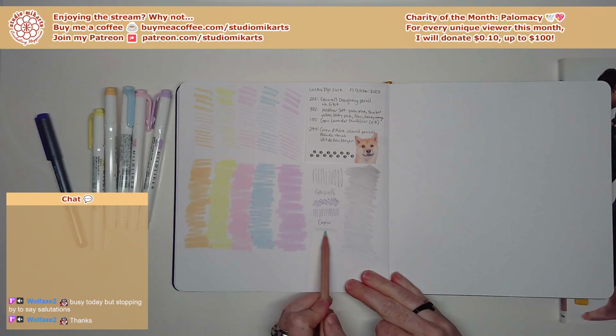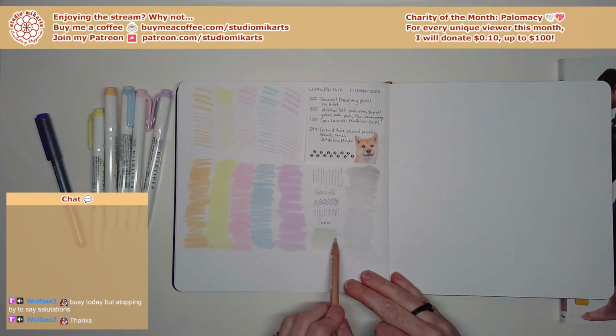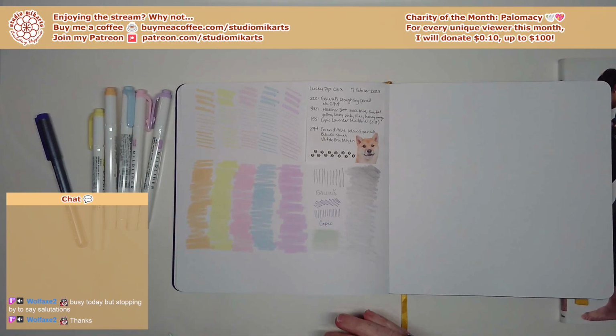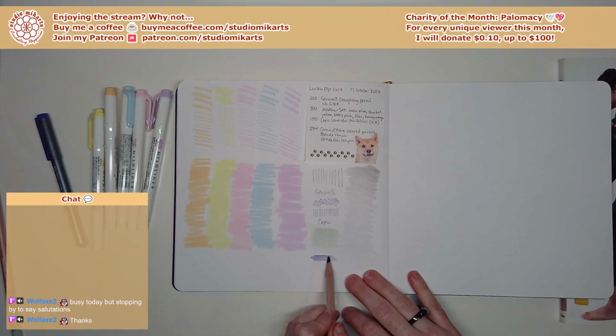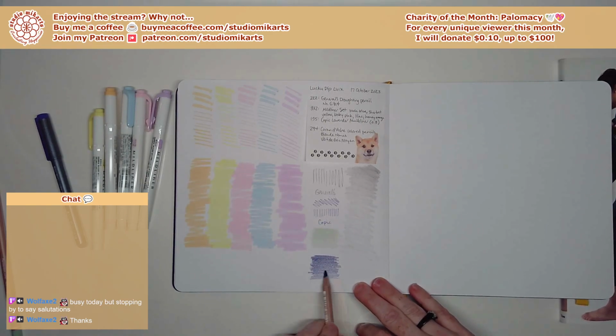So here's the green. I was afraid it wouldn't show up very well on the white paper, but it's not too bad. Especially once I start building it up to a darker color. How about this blue? Woo! It's almost the same color as the Copic pen. These go down quite smooth too.